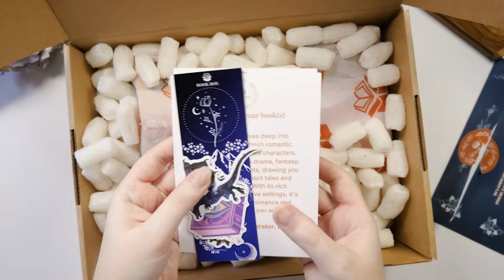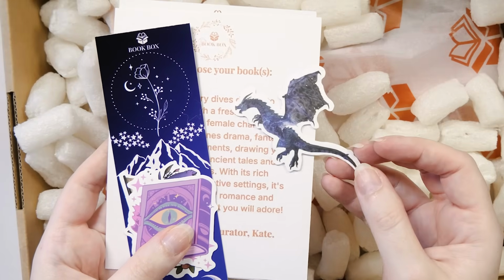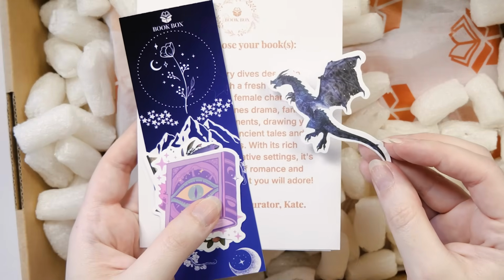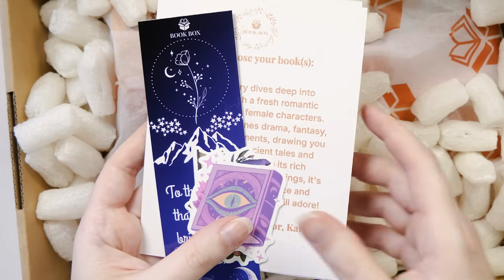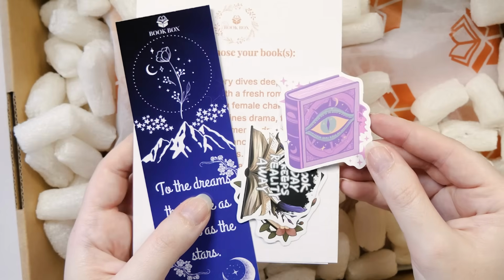Ooh, stickers. Dragon sticker. Do I put that away and save it for when Onyx Storm comes out? Is that tan? That could be tan. Cute. Oh, really fragrant, this box. I wonder what's going to be causing that. Cool book.